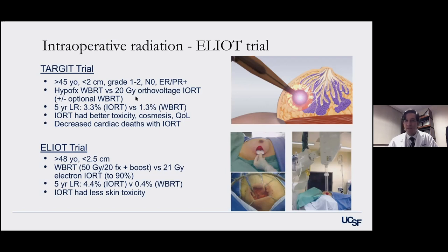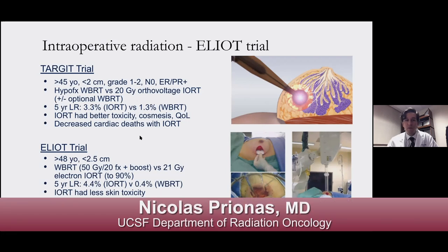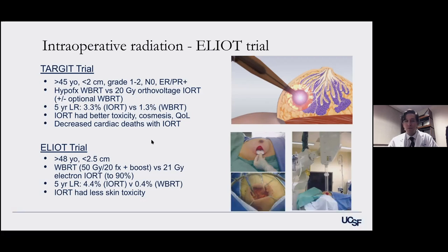And the trial compared that single treatment with intraoperative radiation to the three-week course of external radiation of the whole breast. And in terms of 5-year chance of cancer coming back, there was a 3.3% versus 1.3% chance of recurrence. Statistically different numbers, but absolutely both tiny. So probably appropriate, definitely appropriate for the right candidates.